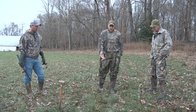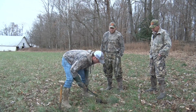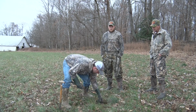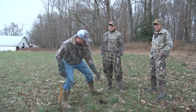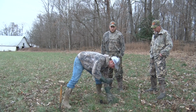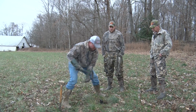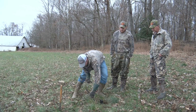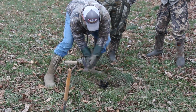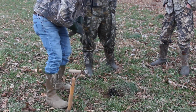After you've got your trap bed prepared, it's time to set your trap. We've got double stake swivels on all our traps. We put our stakes in here and we'll cross them like an X so animals can't pull them out as easy. Now you drive that down flush with the ground. Flush with the ground, yes.